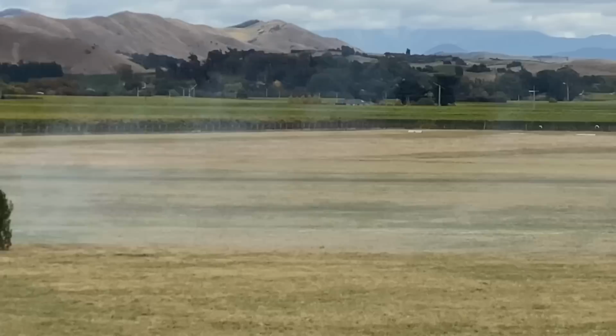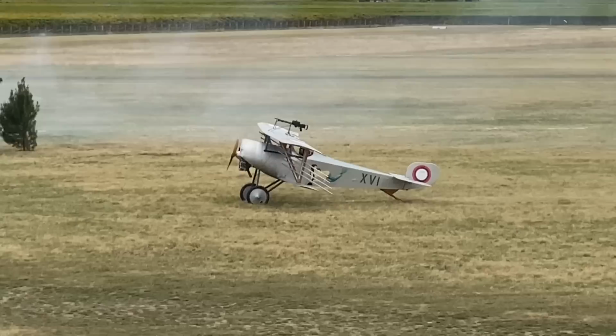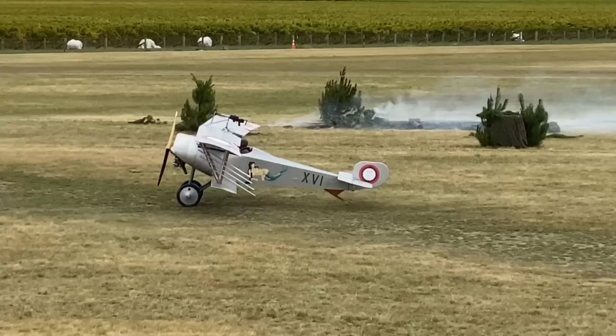And the second Nieuport is flown by Aaron Patchett, whose aircraft is fitted with rocket rails, you can see on the wing struts. They were designed for launching rockets at dirigibles.